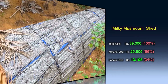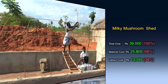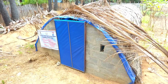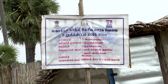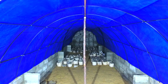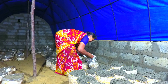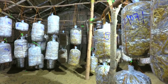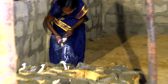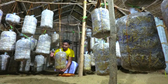The total cost of constructing this shed will come to Rs 39,000. Of this, the cost of the material will be Rs 25,805, which constitutes 66% of the total cost. After the shed is erected, a board carrying the name of the beneficiary and information regarding the scheme must be fixed outside the shed. Under the MGNREG scheme, if a farmer has the necessary space for growing mushrooms and also displays interest in it, Rs 36,000 is estimated as the cost of erecting an oyster mushroom shed and Rs 39,000 for erecting a milky mushroom shed, making a total of Rs 75,000 for both, which is sanctioned as grant to the farmer concerned for erecting both the sheds.